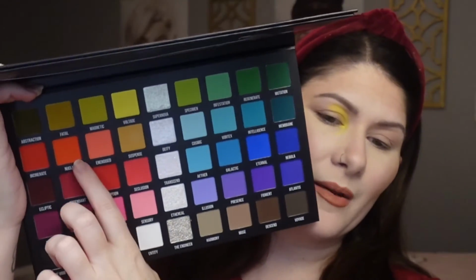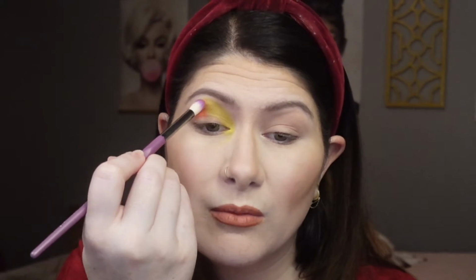So I wanna pick up this shade right here, which is called Nuclear. It's this really pretty true orange color. And I'm gonna pick that up with a Game Beauty EO1. And I'm gonna put this in the outer portion of my lid and crease, anywhere I didn't put that orange, and just blend them together a little bit right here, just tapping and mushing them together.